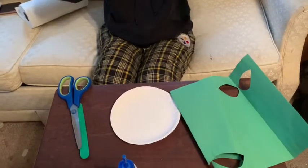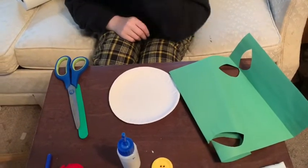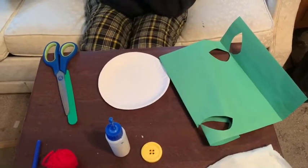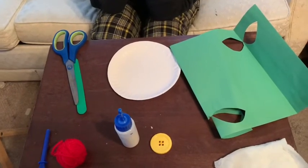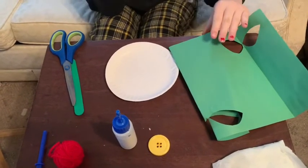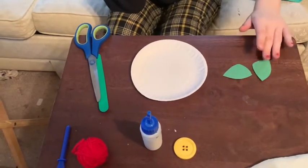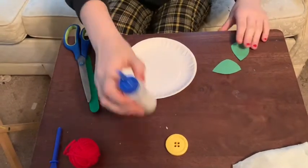Okay. So now our popsicle stick, our large craft stick, is dry. So this is going to show us how to turn this into a crazy yarn flower. So the first thing I want you to do is, Lizzie went ahead and cut out leaves for the stick. She just did it freehand, just cut it out. Go ahead and glue those to the stick at the bottom part.